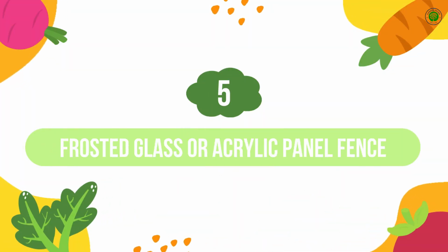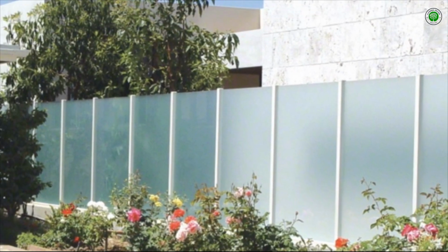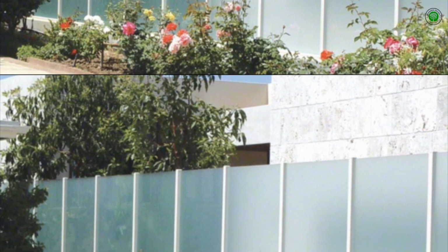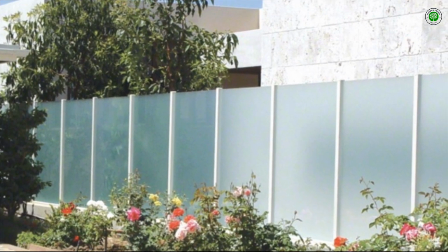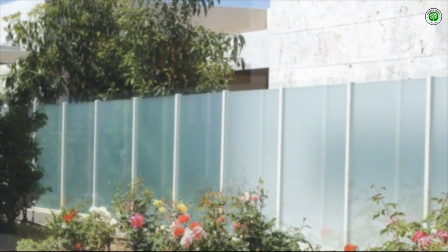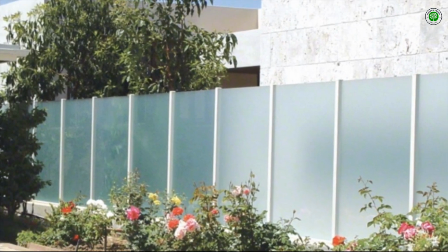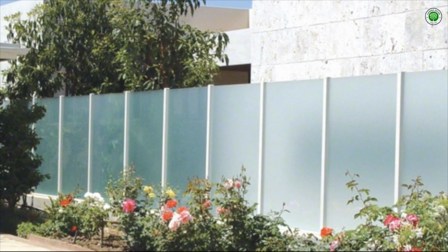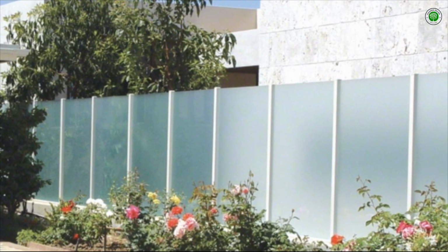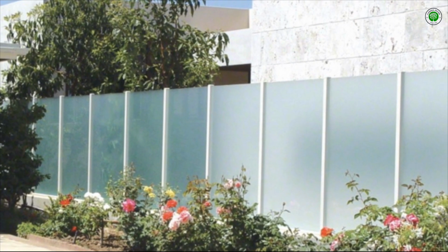5. Frosted glass or acrylic panel fence with backlighting. For a sophisticated and often ethereal look, frosted glass or acrylic panels can be incorporated into a metal or wood frame. These panels provide privacy while allowing diffused light to pass through. When backlit at night, they create a soft, glowing effect, transforming the fence into a luminous feature that highlights silhouetted plants in front of it.